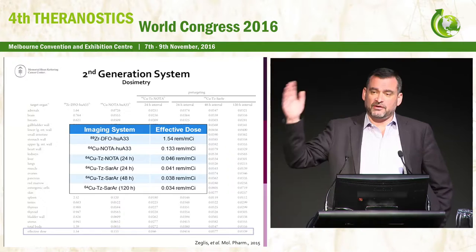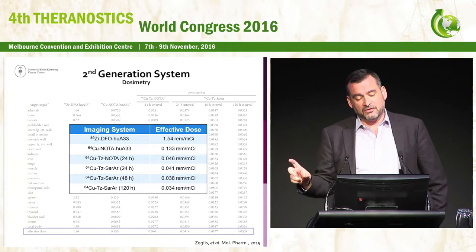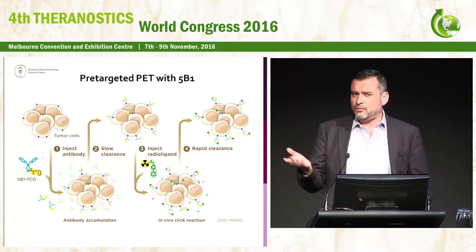The copper SAR, or one of the subtle analogs, we're almost done with the GLP study. We have the A33, and we're hoping we're going to be doing this probably first quarter next year to see if this really does work in humans. But then also, we have this complex, and we're now getting images at 1 hour, 2 hours, and 4 hours post-injection of the small molecule.